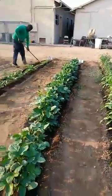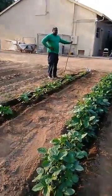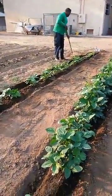The problem with farming is if you let these weeds get out of control, you're done. You're done. So that's why.